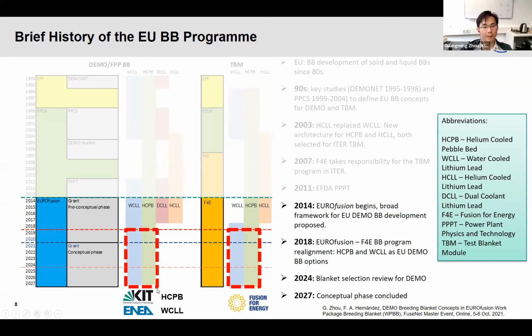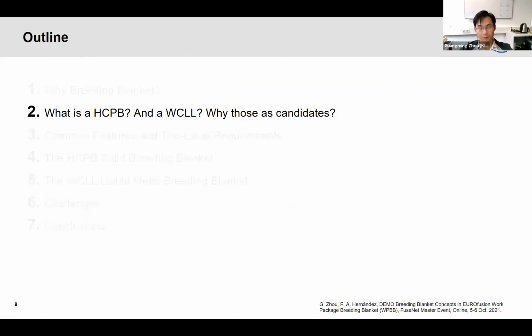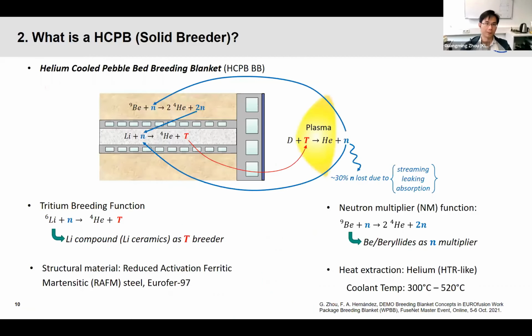As I said, the HCPB blanket is developed at KIT, and the WCLL blanket is developed at ENEA in Italy. So what is the HCPB? The HCPB is the helium-cooled pebble bed breeding blanket.